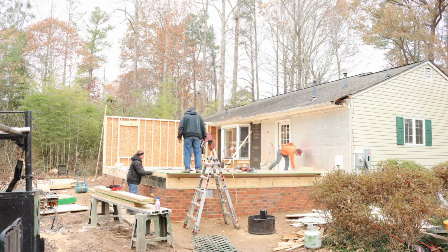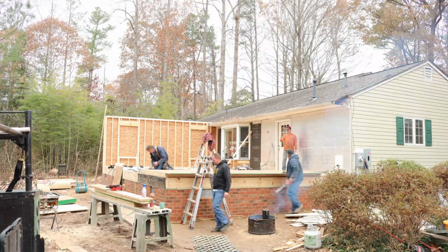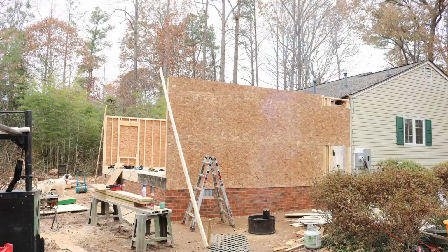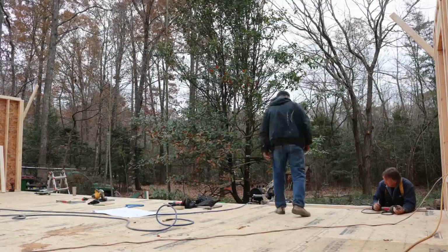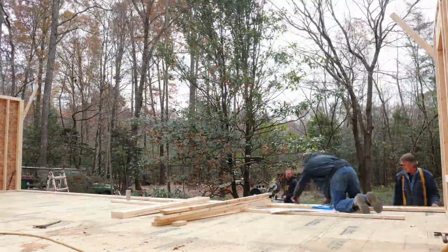It's really cool. So we found our framer through our mason. We had a bit of a miscommunication with our pricing with the framer. We thought we had one quote, and when I talked to him after they had done the first day or so, it turns out that we were about 50% off, which kind of took us by surprise.